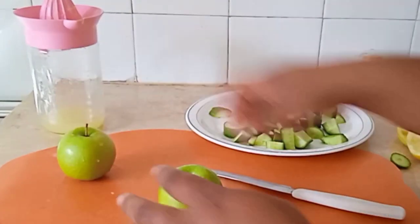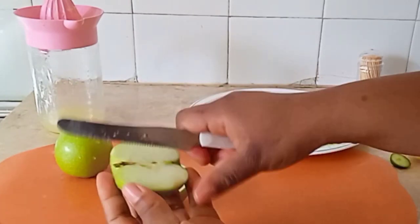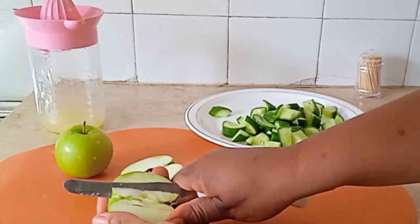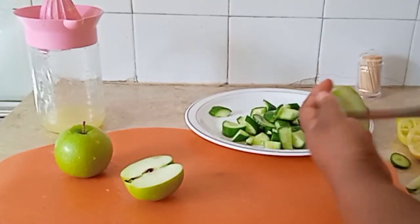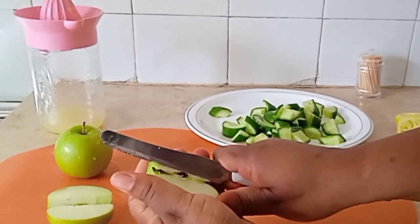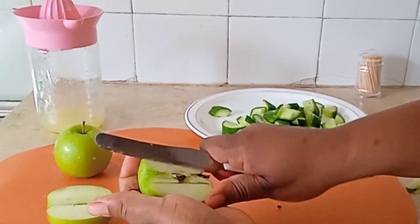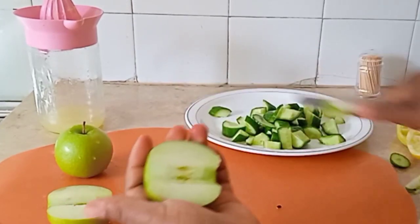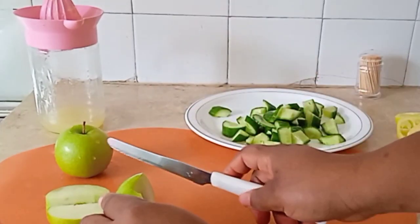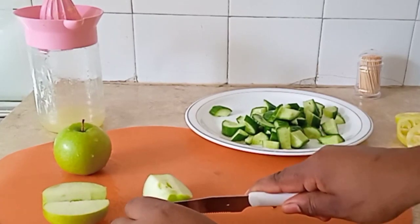So our green apples are going to be the last. Green apples are very good as they contain a compound called pectin. They help to break down food effectively and are good for digestive health. So you see, green apples in particular, this particular type, are good when it comes to digestion and losing weight. Anything digestion also comes with weight loss.